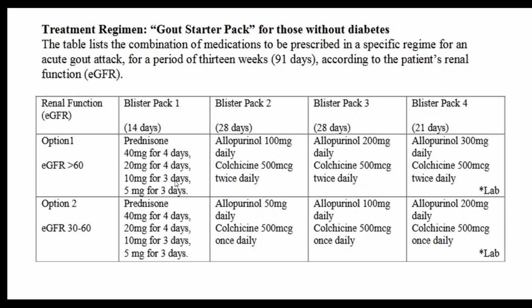Blister Pack 1 is 40 prednisone for 4 days. Blister Pack 2, allopurinol and colchicine. Blister Pack 3, allopurinol and colchicine. Blister Pack 4, allopurinol and colchicine. So this just gets patients, they don't have to think about their pills, they just pop the plastic piece and away they go. So you need to have a relationship with the pharmacy. So our local pharmacy has these option 1, option 2, option 3, and so we'll write Gout Starter Pack option 1, and they will start them off, and away they go. So it really makes it easy for patients, and they really appreciate it.